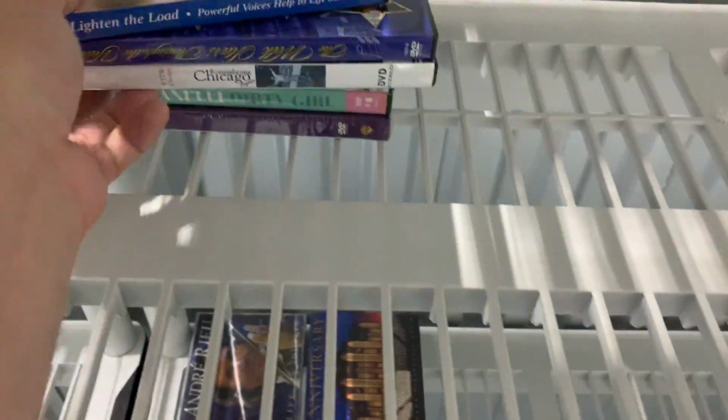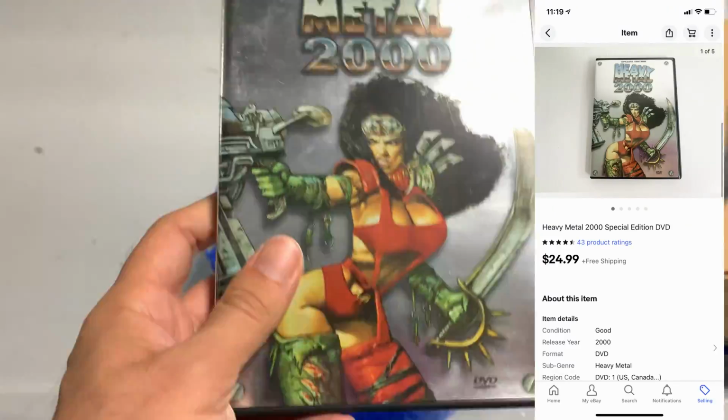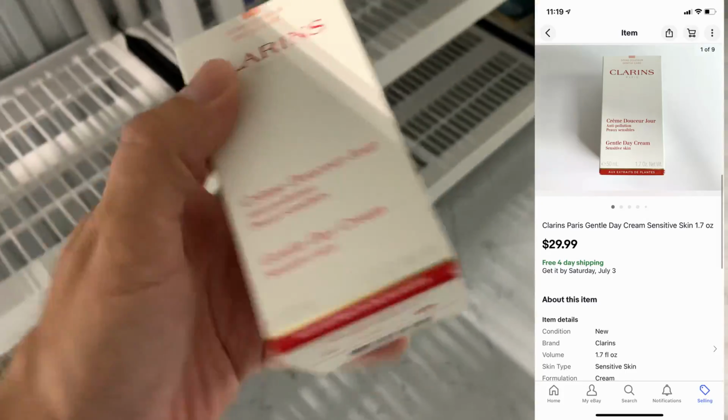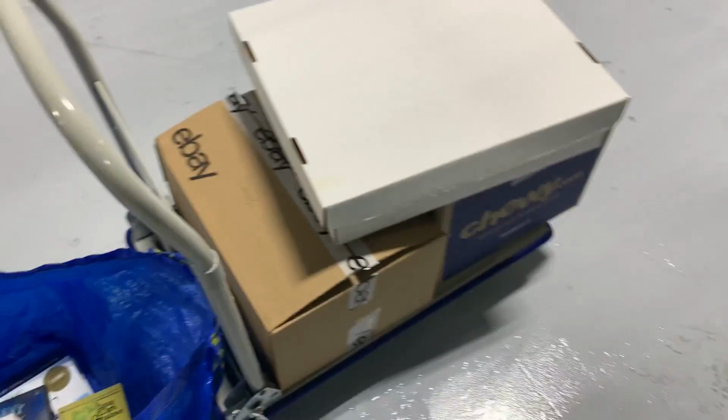Next up, I sold a DVD, this Heavy Metal 2000 DVD. This is pre-owned. This ended up selling for $24.99. So not too bad at all. And then last up for the day, I sold this Clarins Gentle Day Cream, and this ended up selling for $29.99. Now that everything's pulled, I'm going to inventory all the stuff that I've been listing recently.